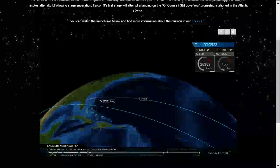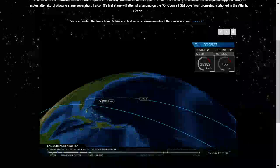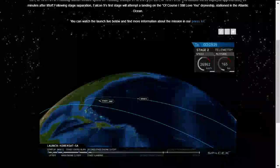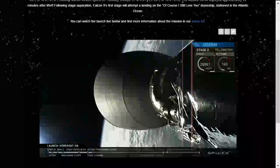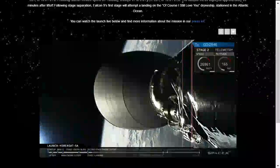But if you've tuned in to SpaceX webcasts, you've noticed that we have lost feeds in the past of our stage one. Right now, we don't exactly know the state of stage one. But as of this moment, it does look like we are in a good parking orbit for stage two.